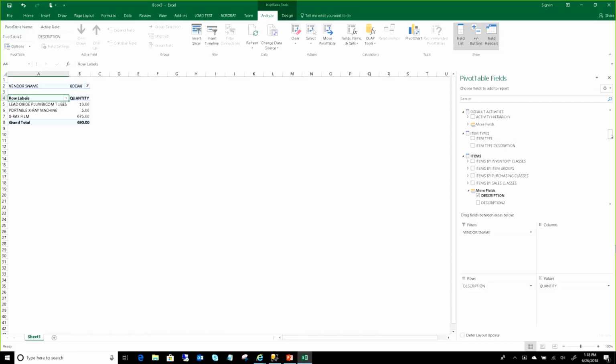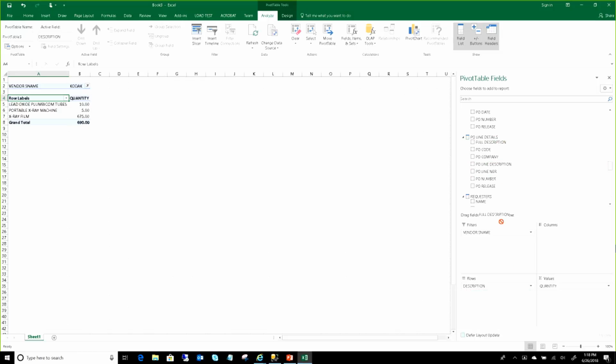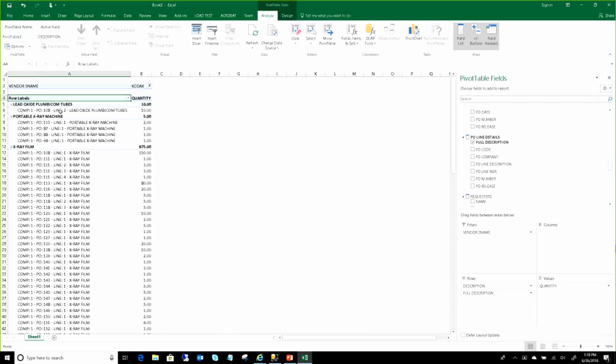And I could put PO date down in the rows. Instead of putting a hierarchy, I could have put the PO date next to description, and it would break down by each PO date what we bought, and I could have put PO number and so forth. Under this PO line details, I do have all the details to that. So maybe instead of PO date, I'm going to put the full description, which is a customizable line description that combines together a bunch of PO statistics. So I could put that kind of thing in there to get that. But just know that a cube is designed really for summary type data, and you can get to the details, but you just want to be filtered down to a small enough set.